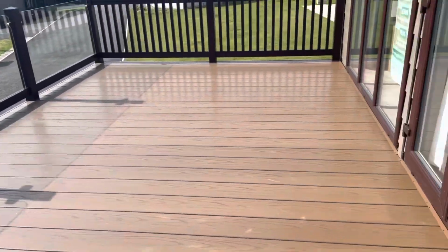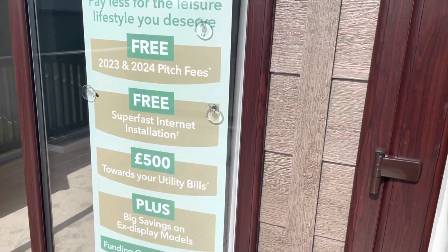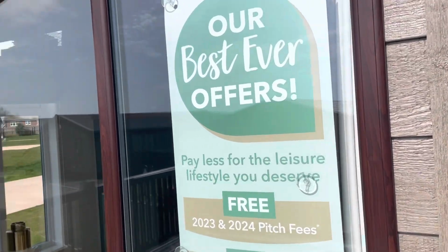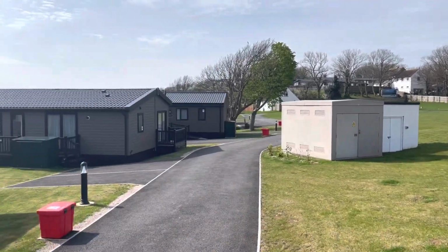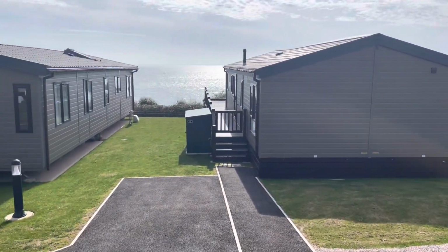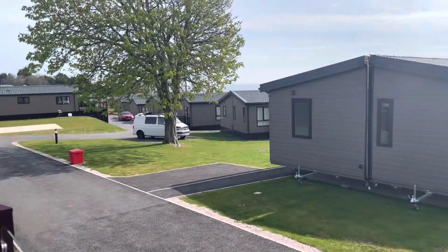Massive, massive lodge. There you go. 375 grand. Super fast internet, £500 off your bills, this season and next season's pitch fees, which is probably about £4.5 grand a year. Still looking a bit like a building site, but it's gradually looking a lot more finished. Look at this. This view isn't going to come out right because the sun's right in front, but you don't get a bad view from this one. But if this is 375 grand, what are the others going for? That's the question.